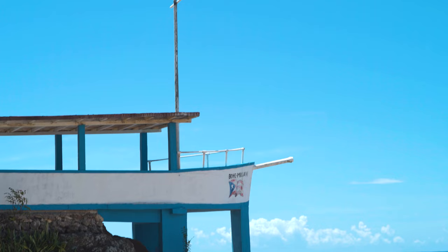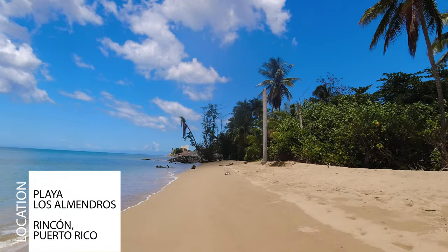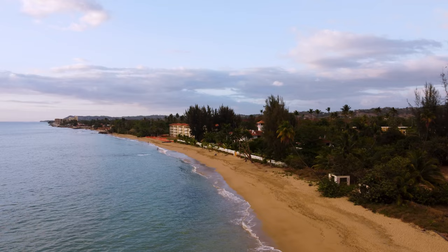We're actually at our final beach of the day, which is Playa Los Almendros, if I'm saying that correctly, which I believe translates to Almond Tree Beach, which also happens to be where we've been staying while we've been in Rincon. I think my favorite beach is kind of a toss-up, honestly, between this beach, because it's super quiet and super chill. It's really pretty. Absolutely beautiful.